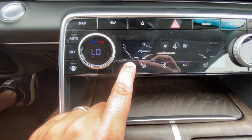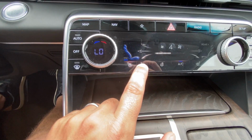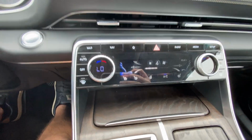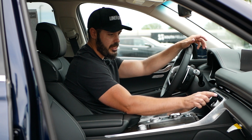You also have heated and cooled seats, no physical buttons for that. It's all in this little display right here, and heated steering wheel as well. Up top you have the same buttons that we have in a lot of Genesis models: the map, nav, the favorite button, and the radio, media, and setup.